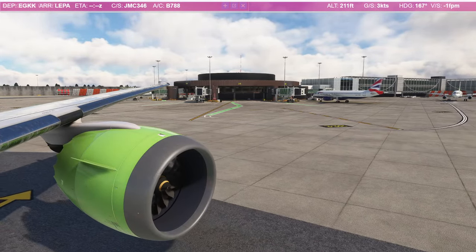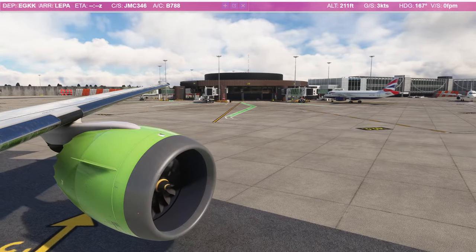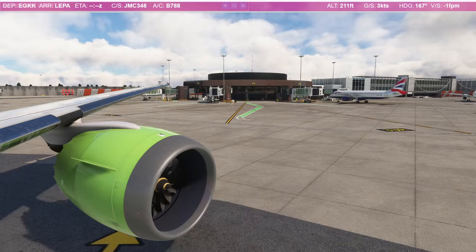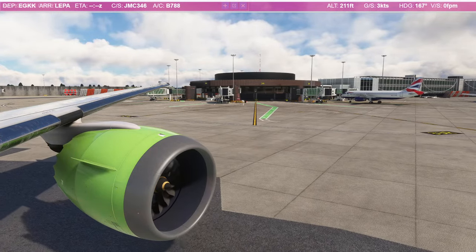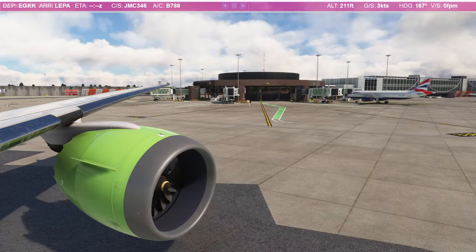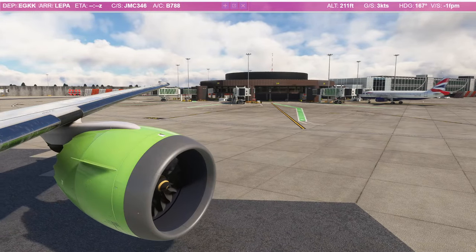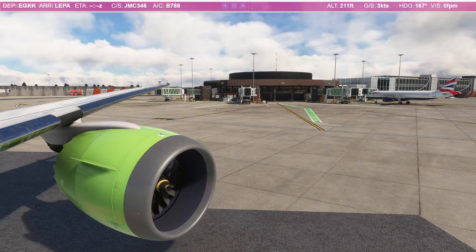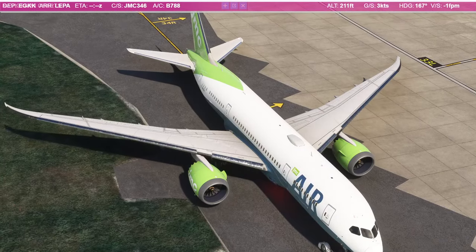That's what I mean. We have a fully fledged 787 here. I still see people online dismiss it and say, well, yeah, the 787 is usable now, but still, it's not that great. I don't know, I think it's really very good. Even the windmilling engines, it's the real deal.